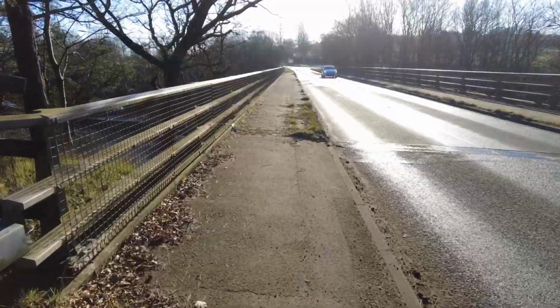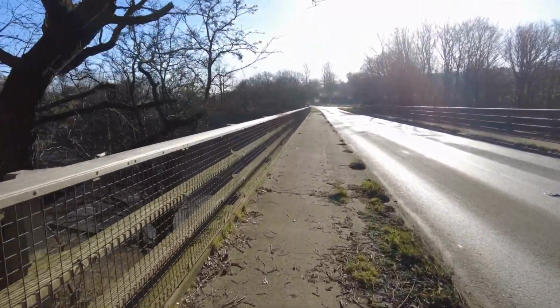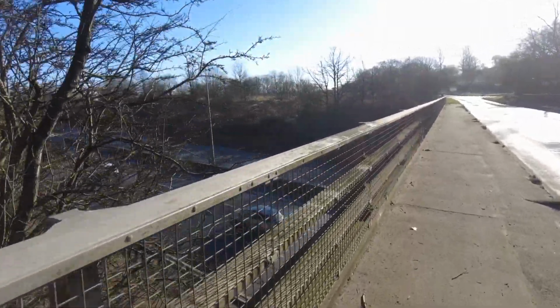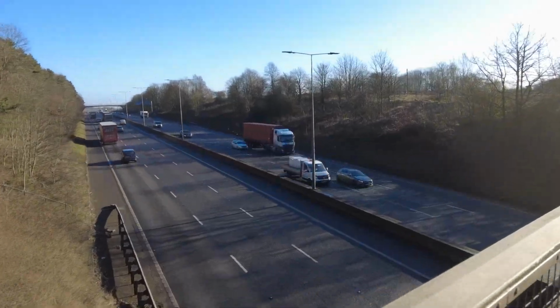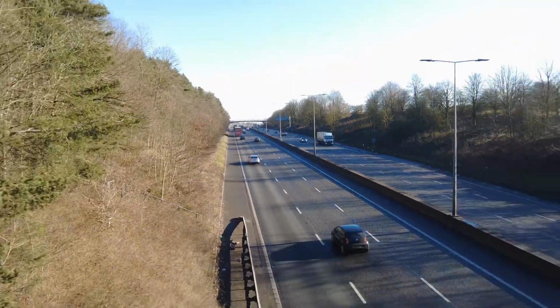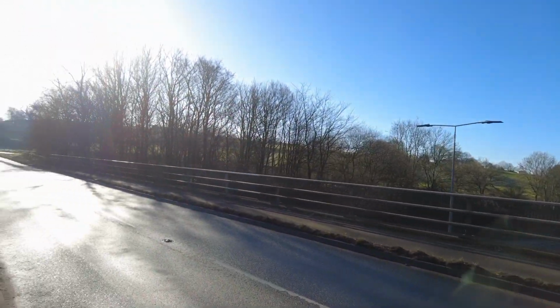So here we are, we're coming over the motorway now. I thought we go under it, but we're actually going over it. There we go, the noise will get very busy now as I walk over it. There we go. There's the motorway from this section. Look at that, very busy this morning. All the way down. And all up there. I'm guessing all this over the back here now is the Waseley Hills.